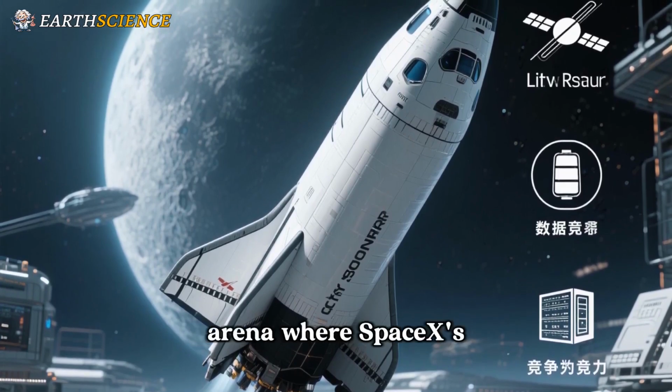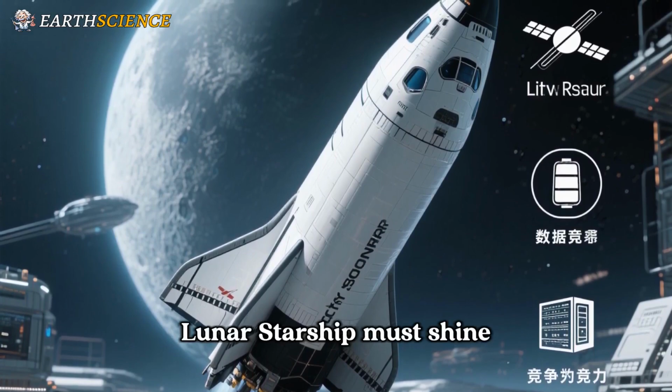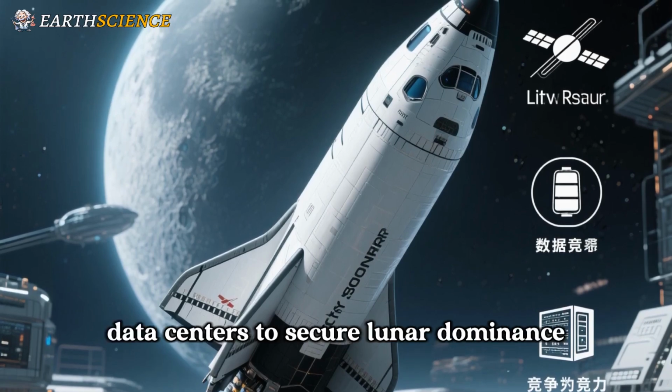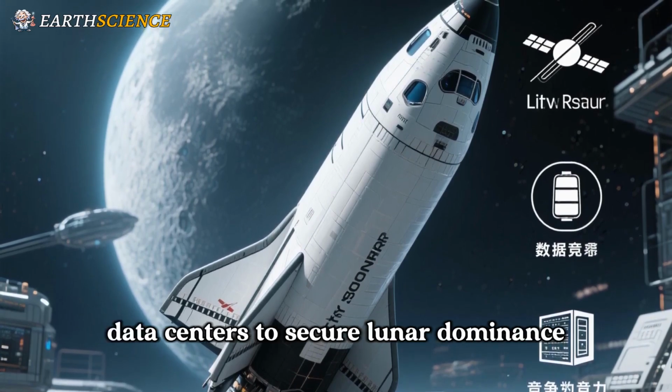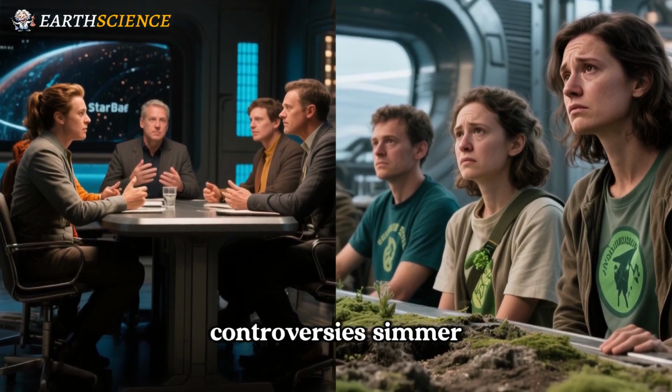These international triumphs underscore the competitive arena where SpaceX's Lunar Starship must shine, pushing innovations like orbital data centers to secure lunar dominance.